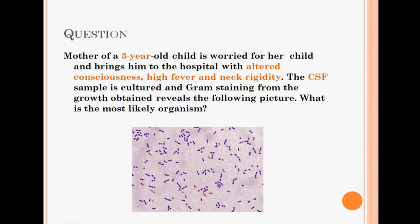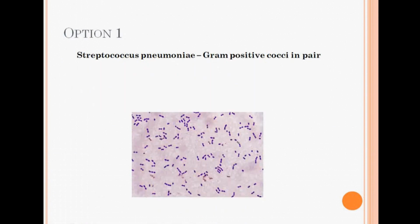The catching point in the question is the age of the child, 3 years, with the signs and symptoms like altered consciousness, high fever and neck rigidity. That is very suggestive of meningitis. Also, the sample here is the CSF, the cerebrospinal fluid, which again points towards meningitis. And finally, we see the gram staining image, which shows the gram-positive cocci in pairs.